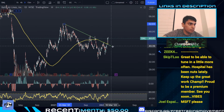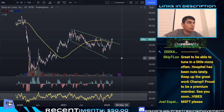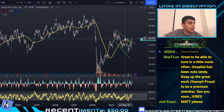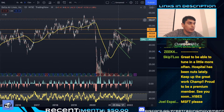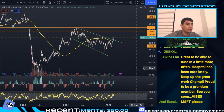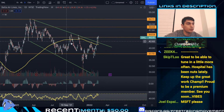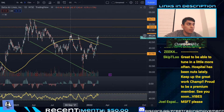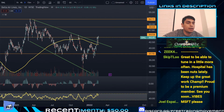Delta. It's a long-term breakout. You do have a lot of different levels you gotta watch though. Those are like the levels. Quite a few of them. I just want to see it hold above the 200-day moving average. It got above it for a bit here, above it for a bit here, and then fell back under. You do not want it to do the same thing again.